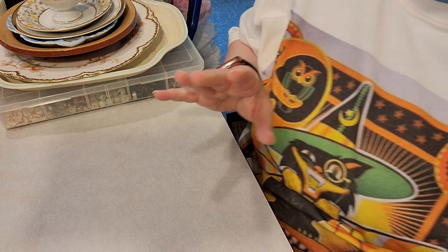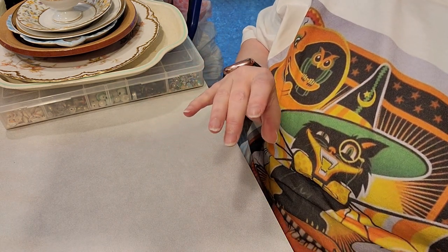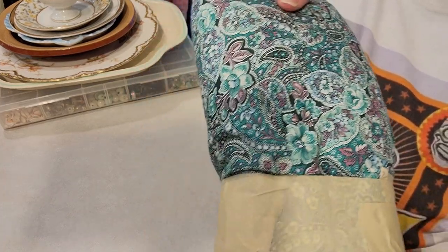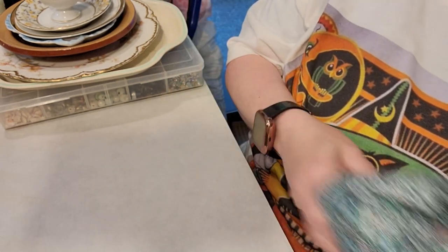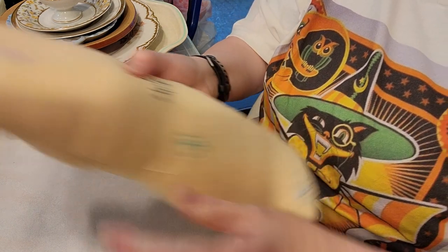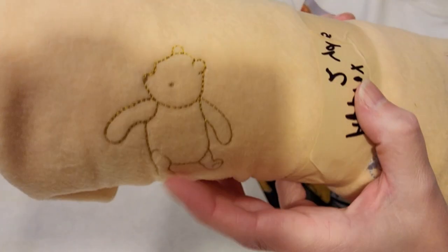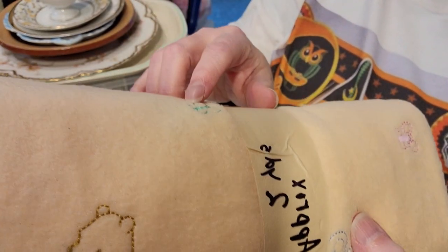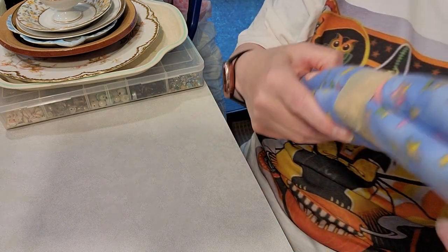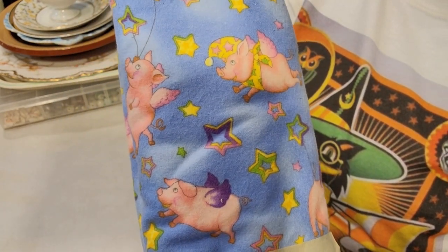Okay, then we're going to take a look at this fabric really quick, and then I think that might be everything for the crafting portion. Four yards of this beautiful paisley. I liked that. Let's see, we'll put that there. Okay, this is approximately 2 yards. It's Winnie the Pooh, a nice flannel with butterflies. But yeah, Winnie the Pooh, love it. And then the last fabric I have, I could not resist, pigs. This is approximately 3 yards of flying pigs.